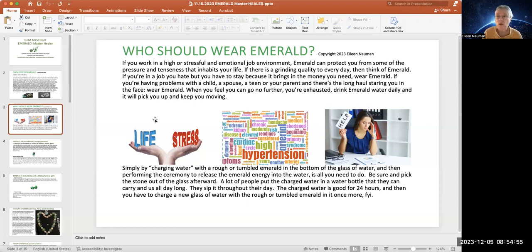Now, charging water is a ceremony that was taught to me by Oceana Fast Wolf. She was an Apache Mohican medicine woman, and she was well revered for her knowledge of quartz crystal healing and gemstones.